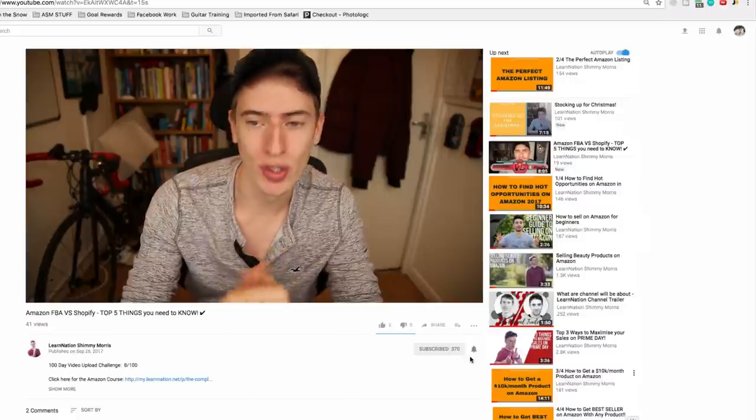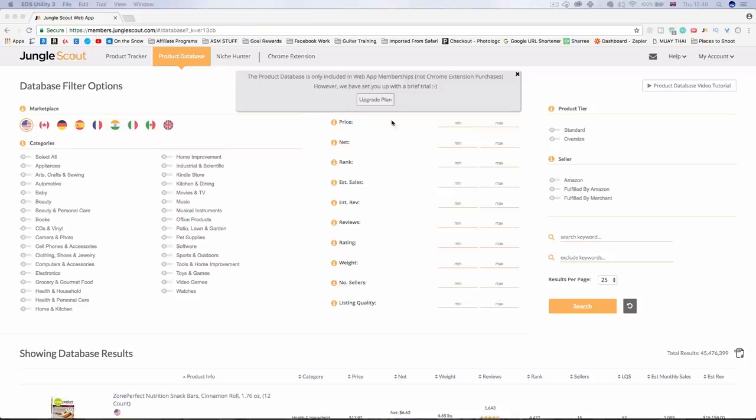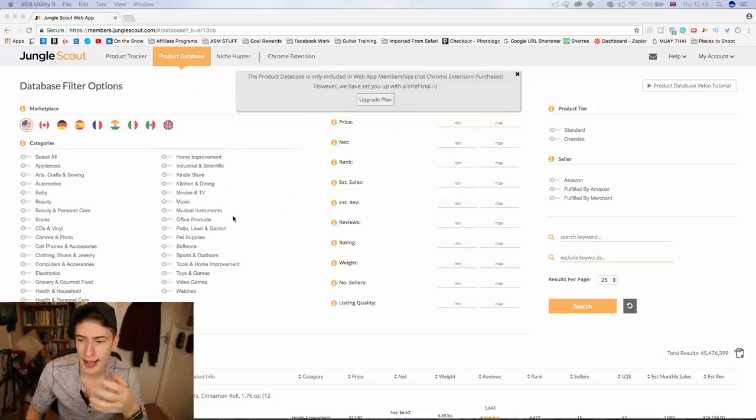And let's get right into it. So on my computer here, I've got this program called Jungle Scout. And I'm just going to tell you what Jungle Scout is. You can buy the web app, or you can sign up. There's a Chrome extension, which is the one I've bought. And what is Jungle Scout? So Jungle Scout allows you to do research on Amazon to find profitable product ideas really fast.